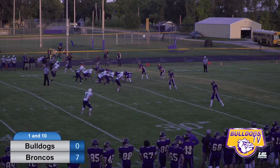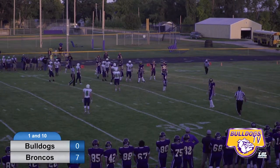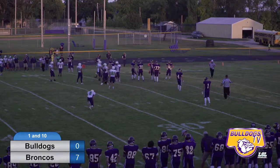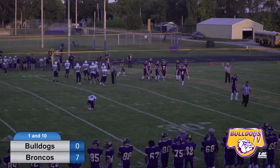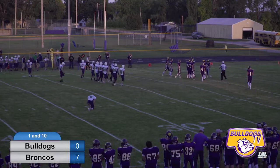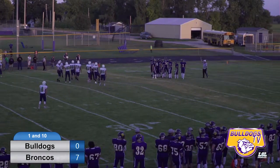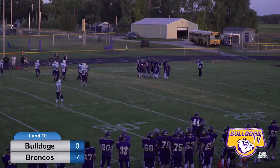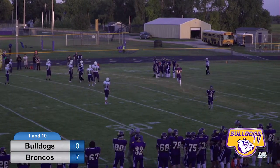Bulldogs have 4 receivers, 2 to each side. There's a flag before the snap. Going to have movement on the line or something against Lake Mills. It is illegal procedure, so that's going to cost them. 1st and 15 with 8:20 to go here in the first quarter. Homecoming game for Lake Mills. 1-1 on the year.